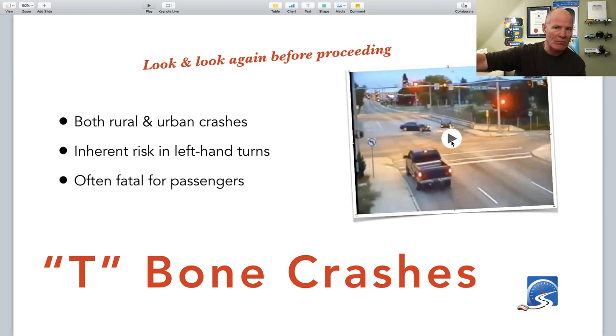Again, it's early in the morning. The driver may have been inebriated, may have been drunk, may not have been looking, may have been fatigued, driving home from a late shift or whatnot. There could be all kinds of reasons why that driver didn't scan that intersection or come to a stop before proceeding through the intersection. So T-bone crashes can happen in both rural and urban areas. They're much more fatal at higher speeds, obviously. They're inherently high risk in left-hand turns, and if there are passengers in the vehicle, as I said previously, it's often fatal to the passengers.